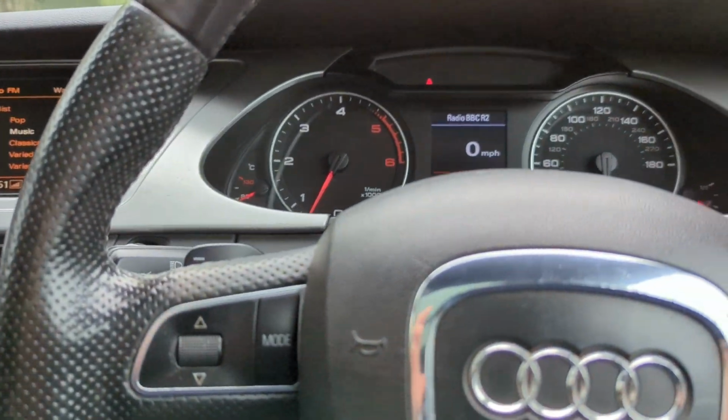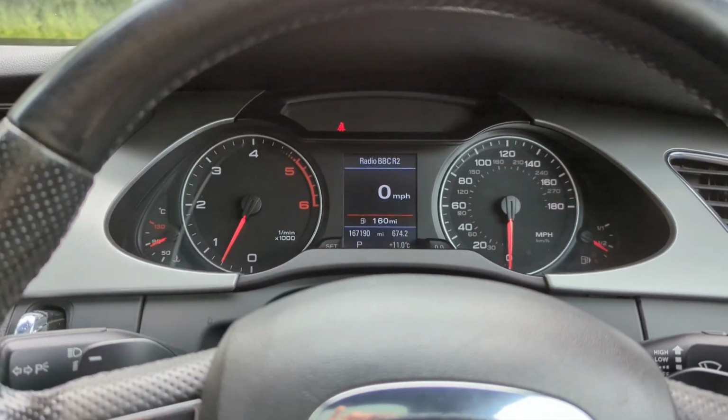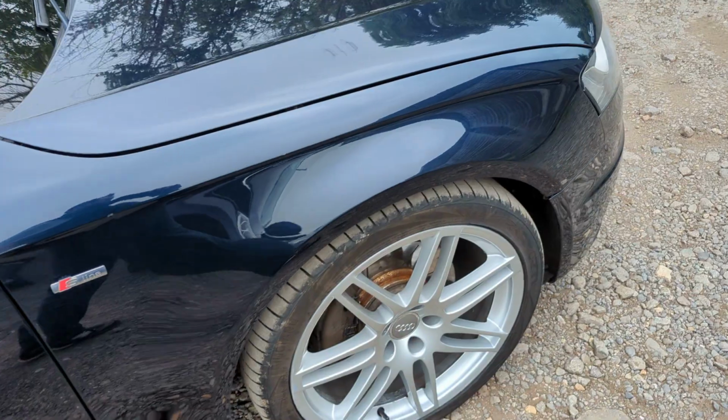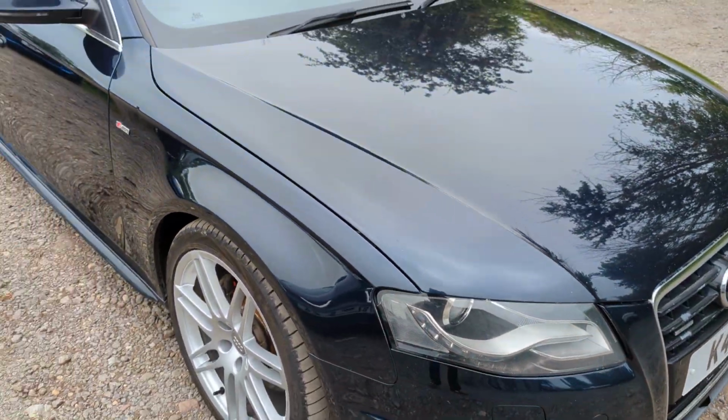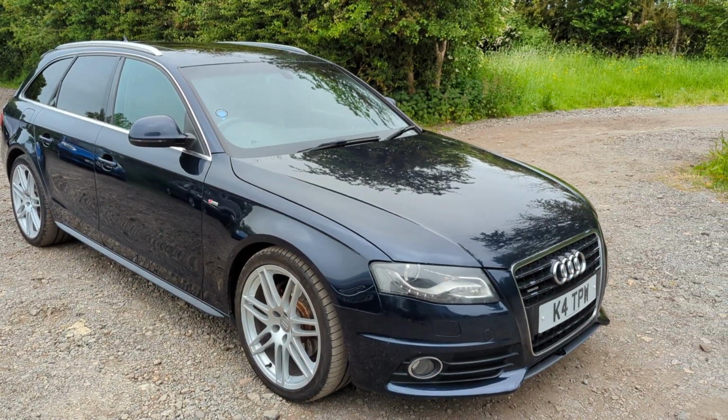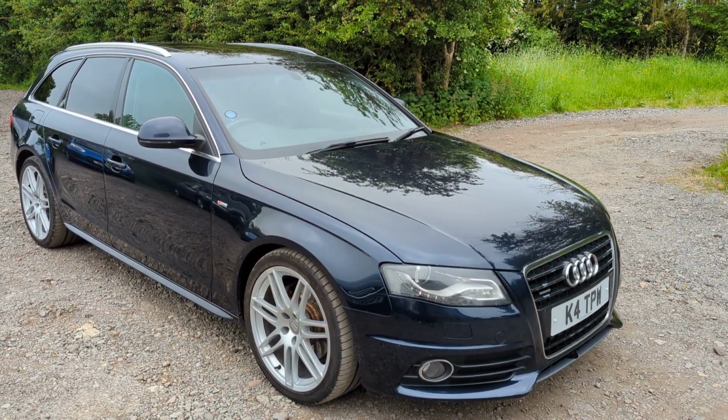Yeah, it's a lovely car to drive. I'll be sad to see it go, but it just doesn't meet my needs anymore, sadly. There it is, my 2009 Audi A4 Avant 3-litre TDI Quattro.